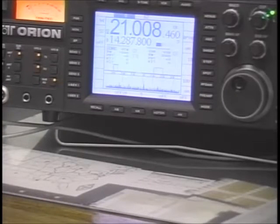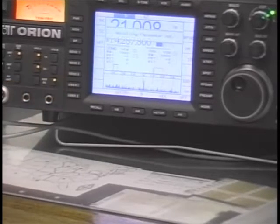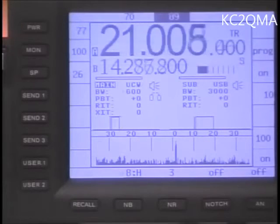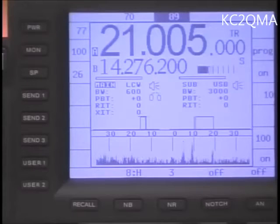To recall the original radio configuration, all I have to do is press the User 1 button, and after about 5 seconds, it'll bring the radio back to its original state. And now the radio is back where we started when we saved the memory.